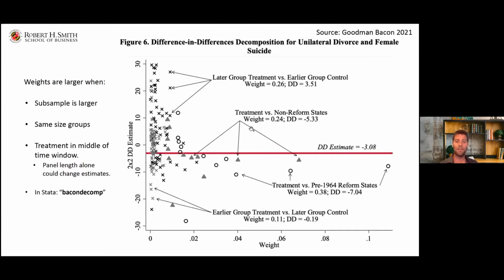Okay, so there's a lot of things going on here. So let me just explain. Overall here, remember, we have a whole bunch of states adopting this policy at different times, right? And that's what all of the X's and O's and triangles are. These are all of those different comparisons. On the y-axis is each of those comparison point estimates, okay? And on the x-axis is the weight that those point estimates get in the overall difference in difference estimate.